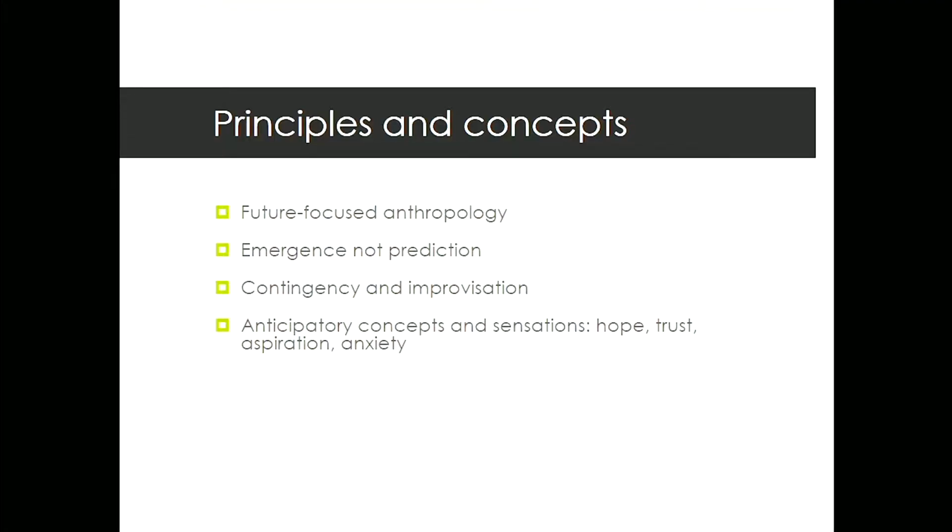Now, another set of concepts that I use as a futures anthropologist are anticipatory concepts. So I try to understand how people feel about what might be going to happen next, and feel about their futures. And the concepts I found really useful are the concepts of hope, trust, aspiration, and anxiety. When we look for those in everyday life, sometimes they're hard to find. In one of our projects looking at people's anxieties about data, we found it really hard to find anxiety, because people do so much work to stop themselves from worrying about the things they're anxious about, that anxiety only emerges when things might be about to go wrong.